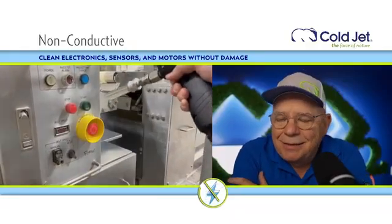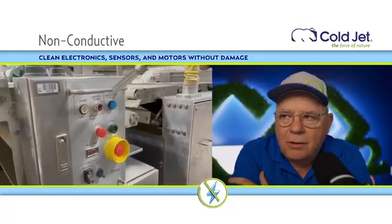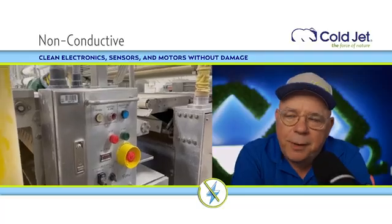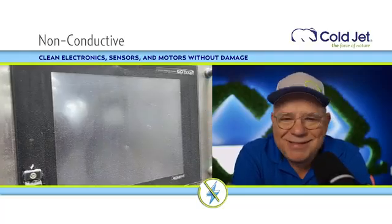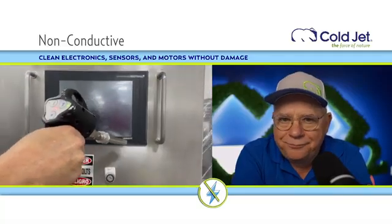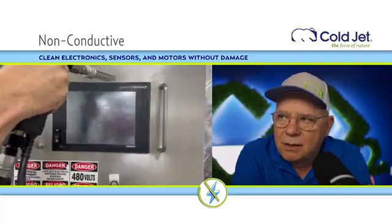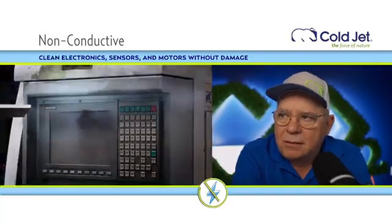Electronics. This is non-conductive. You can shoot this thing right into an electrical outlet, but it's great when you have these control panels, because guys are touching them all day, and they get gooey and unpleasant and sticky. Also, the data panels and control panels.